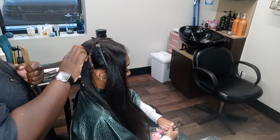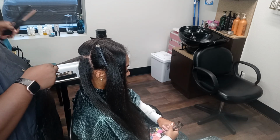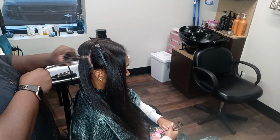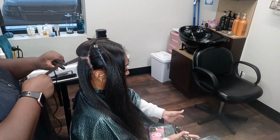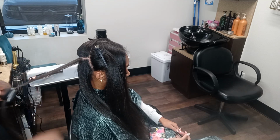So, yeah, definitely, like I said, have this conversation with your stylist to make the decision on how many passes you want done on your head, or even if you even want to straighten it at all. But I definitely loved it.